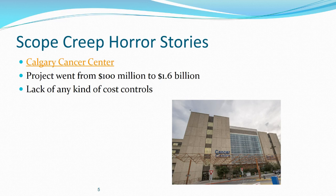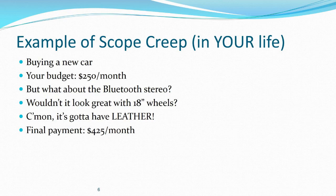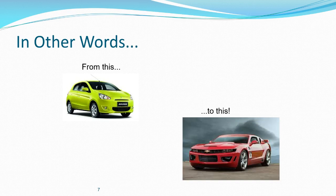And if you're not careful, you can quickly lose sight of how big your project was supposed to be in the first place. So how about this for an example of scope creep? We've decided we need a new car. Our old car is falling apart. Our budget is $250 a month. And we walk into the dealership, and unfortunately, we don't have a strong project management backbone for this project because new cars are addictive, and all of a sudden, the really fancy stereo, the big wheels, and the leather interior look fantastic, and our $250 a month budget is now $425 a month. In other words, we go from the economy car to the hot rod, and how are we going to pay for it? That's the question.